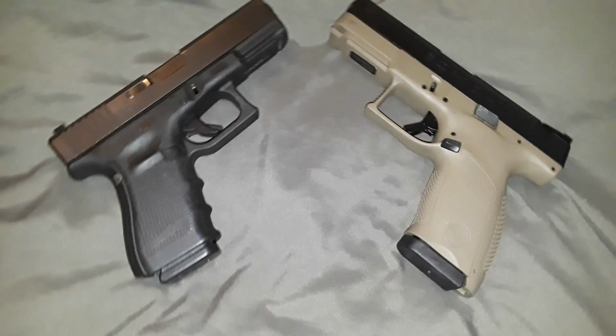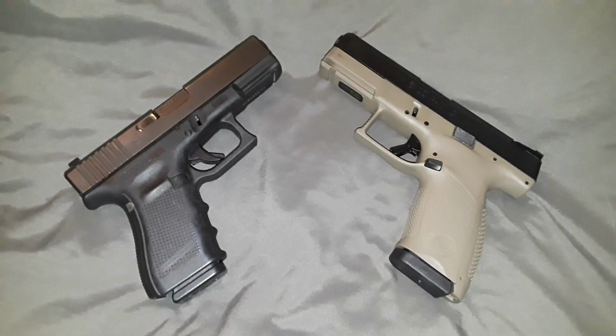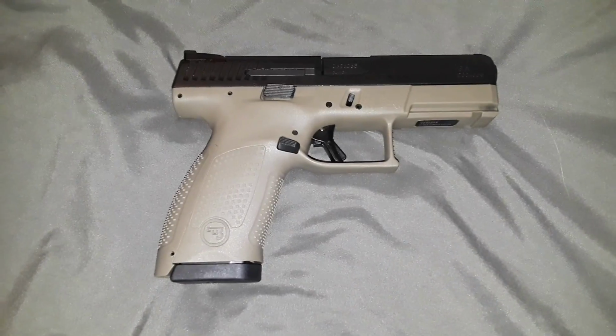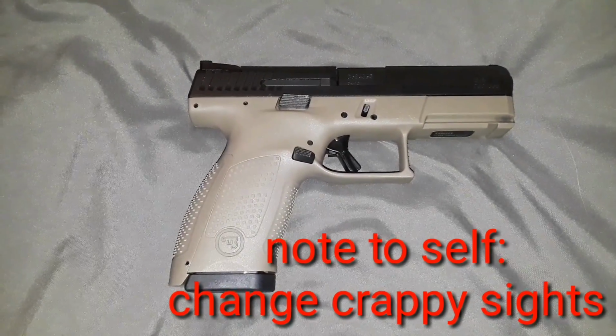So all in all, I'm just going to have to say that the gun I'm going to go with for my everyday carry is going to be the CZ P10C. This is going to be my new carry gun. All I have to do is find the right carry load for it, and it's going to be on my hip from here on out.